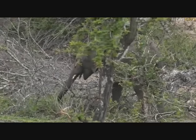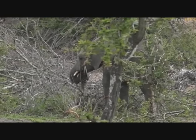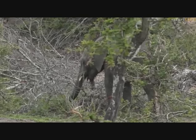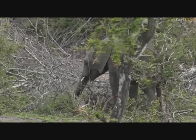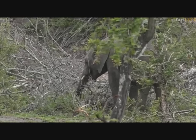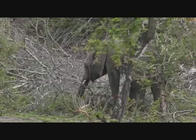We finally managed to get a better view of some of these elephants, and from what I can count, I've only seen 3 elephants here, and I'm wondering if it's not the same 3 that I actually saw yesterday afternoon at about 11 o'clock or so. Because I saw a mom and 2 calves, and it very much seems like that, and there's definitely a possibility that it could be them.